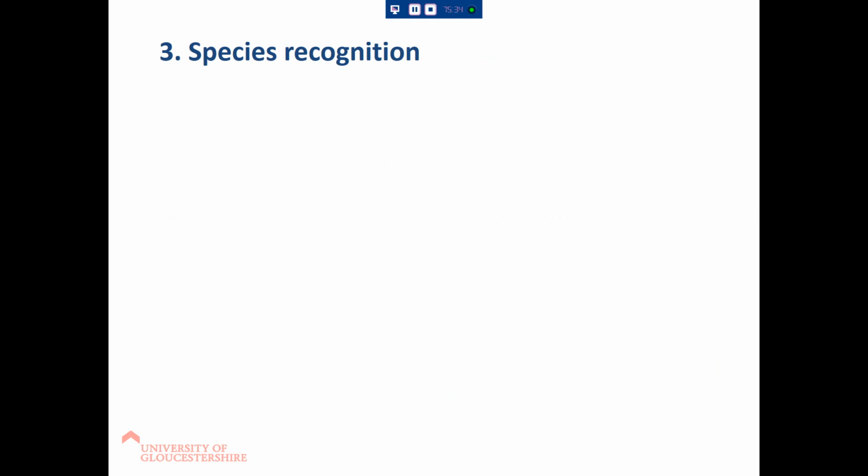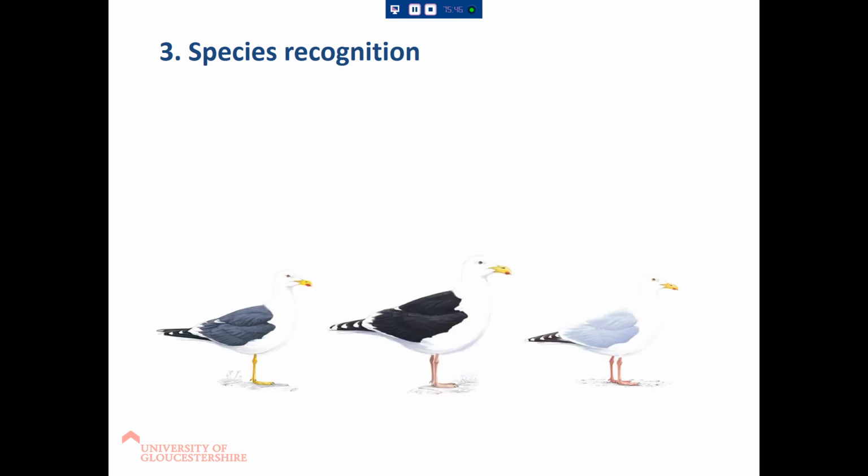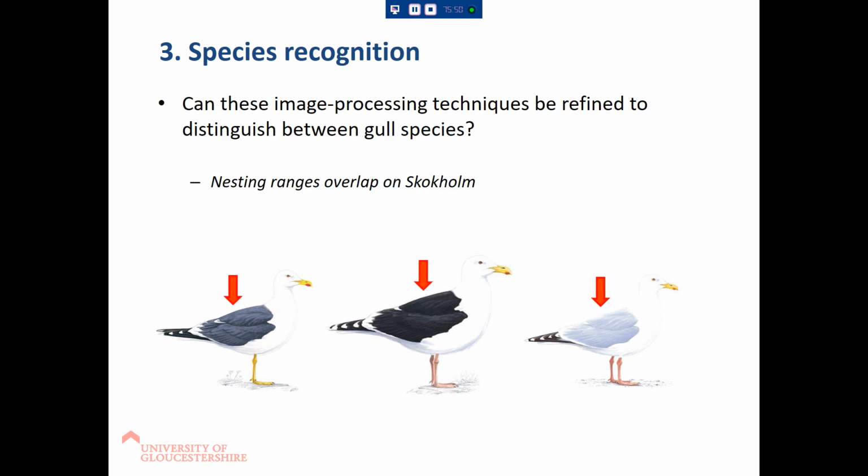Now, an unexpected bonus of this is that once Lucy and Graham, the master's student who led this project, were looking at the imagery and saw greater black-backed gulls and herring gulls, they started to think that there might be the potential to use some of the differences between these gull species to see if we could semi-automate the species recognition process.